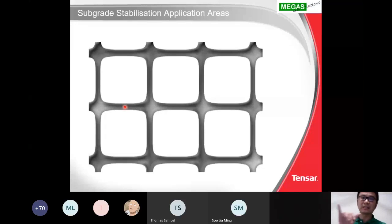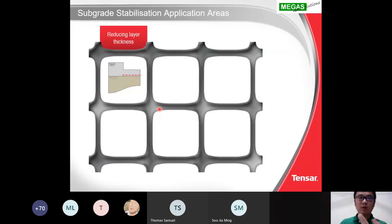Generally, there are 6 application areas that we can use for subgrade stabilization. Number one is to reduce the layer thickness. For example, the conventional design will require 500 mm thick of granular material. By using the stabilization geogrid, we might be able to reduce the thickness probably by half to 250 mm, for example. Then we can have cost saving on the material itself and increase the construction speed.